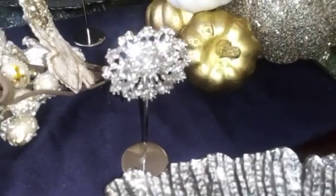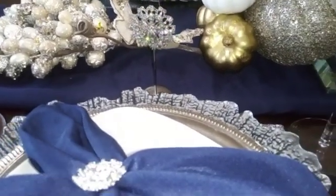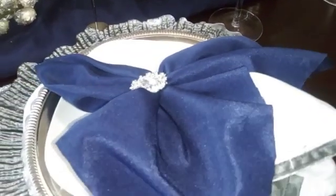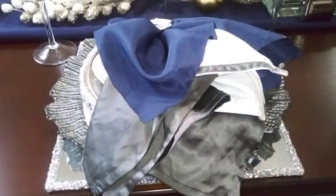And then I have these gorgeous little place setting markers here that came from Totally Dazzle, and I love them. Right now I don't have any numbers or sayings or any labels, but the next time you guys see a full video of the whole entire house, what I have done, you guys will see that.